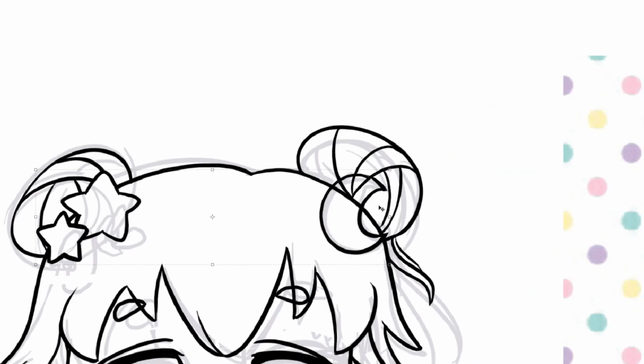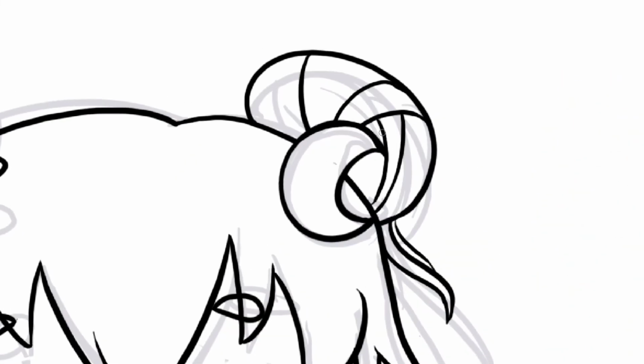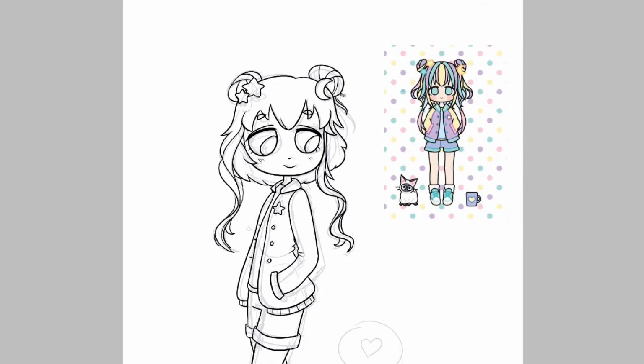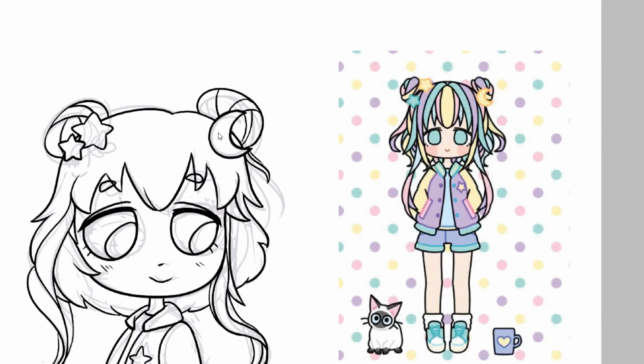So if you see me moving the little moon hairpiece around, it's because it kept lining up exactly with the curves of the hair. And if it does that, it makes it harder to see where the defining line is. And so it's better just to have it not line up. So I had to redraw it a bit.